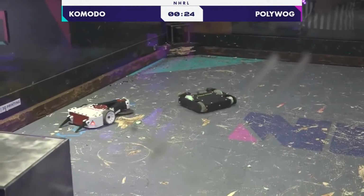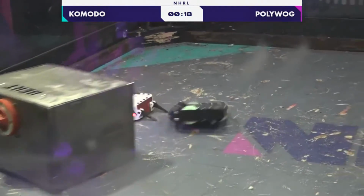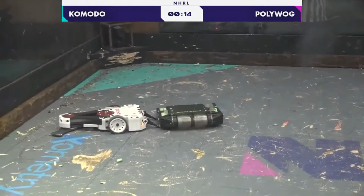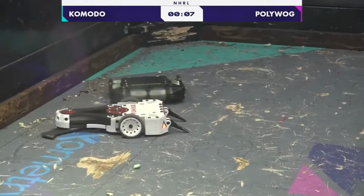Komodo now just barely driving. Only one wheel functioning. Weapon down entirely. Those big hits are not free, Kyle. No, not at all. You're doing so much damage to your own internals every single time.